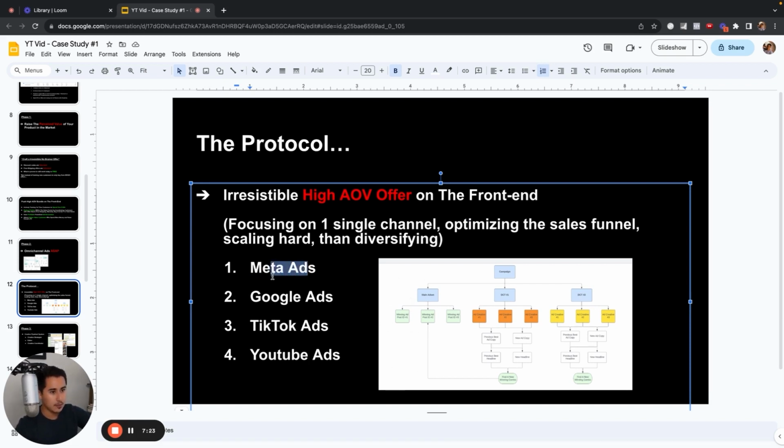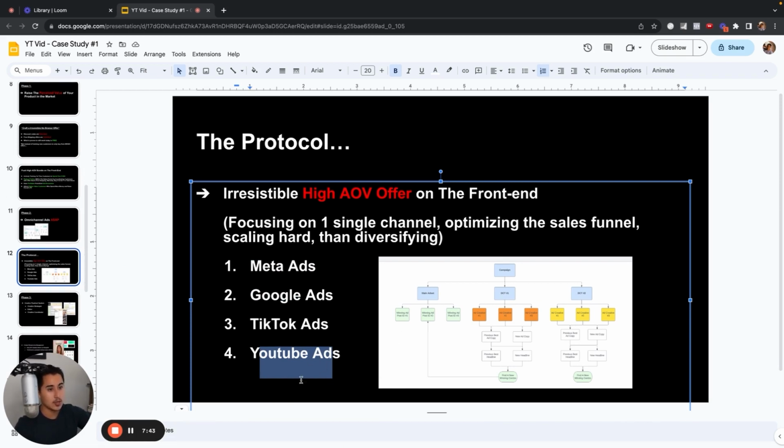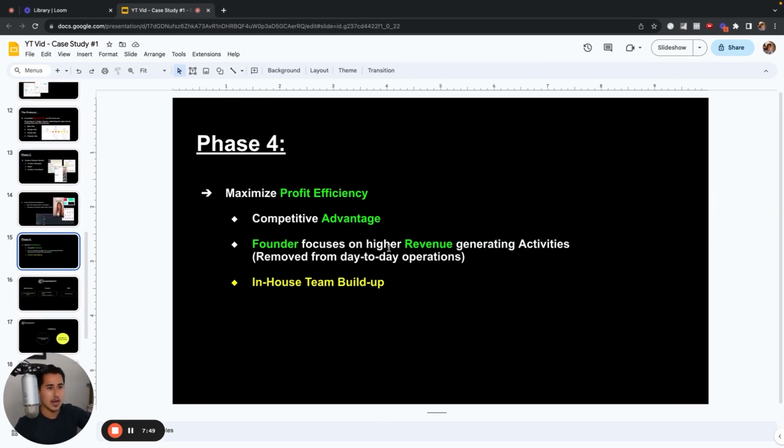Meta's mainly for top of funnel because I'm going broad, but when I utilize Google ads, I can run search campaigns, and this is going to capture people that might have searched the brand on Meta, right? And then from there, let's say I've maximized Google ads, I'm spending well over $10,000 a month in ad spend. Well, that might tap into YouTube ads because it's coherently the same platform. Google owns YouTube. So then you're going to see incremental lift as well on that platform. And then from there, it's kind of the creative process that I've always covered before.